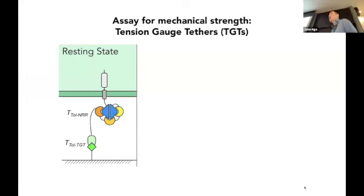In order to measure the amount of tension that's required to induce signaling, we borrowed a technique from TJ Ha's lab called the tension gauge tether method. In this approach, one takes a ligand and attaches it to the surface of a cell culture dish, but using a bond that can be broken. So this ligand here, this green square, is attached to the cell culture dish via a mechanically labile bond.